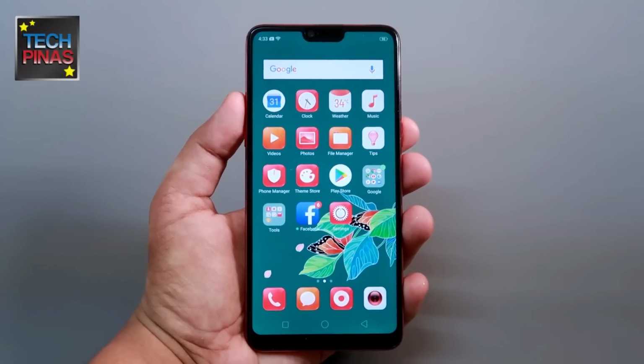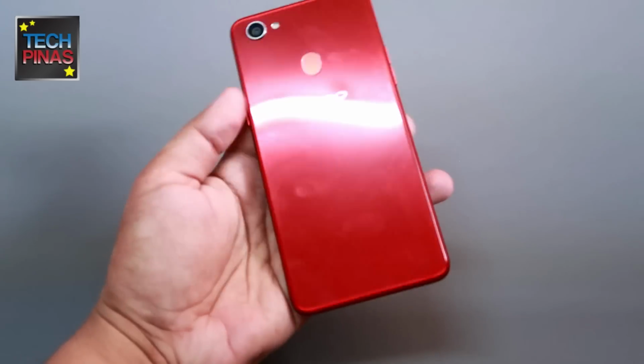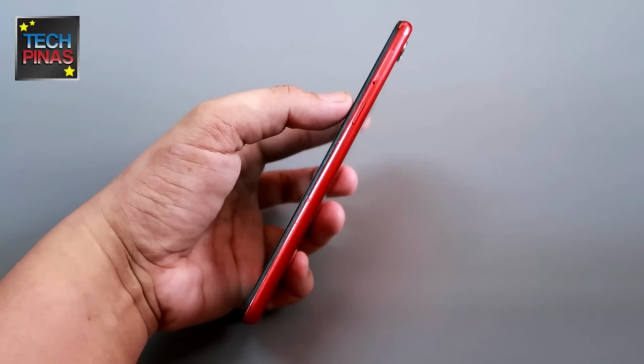Okay, that's great. Looking at the handset, it looks like it's going to be your most beautiful handset yet. I believe so, yes. It has a very glossy texture at the back. It's available in 3 colors: red, silver, and black. So no more gold.